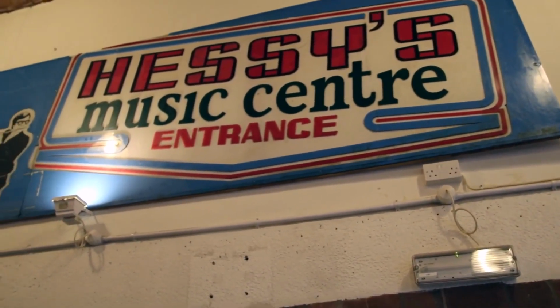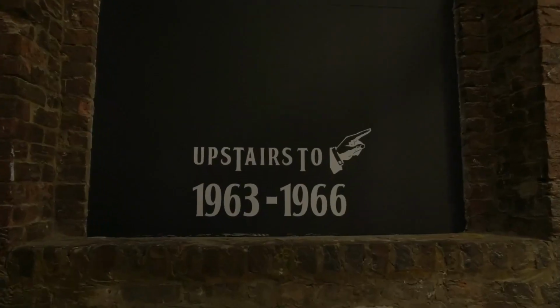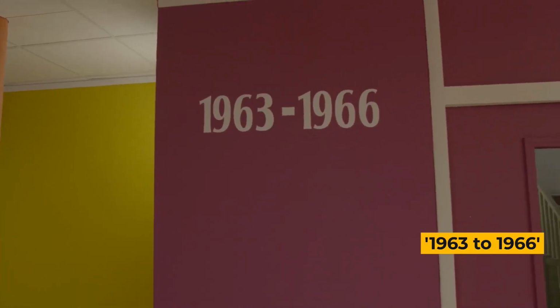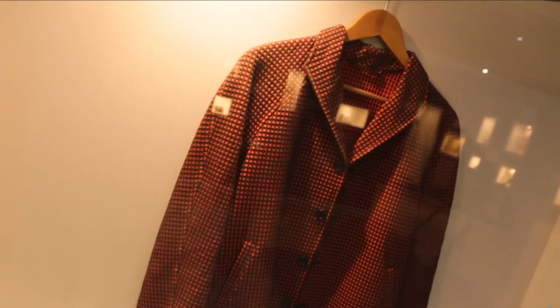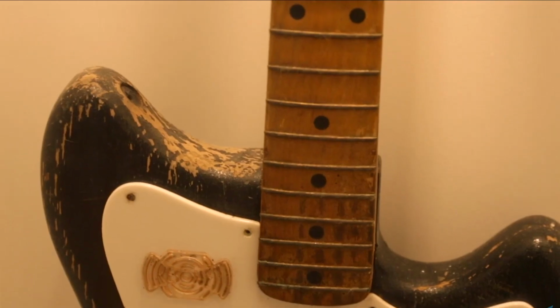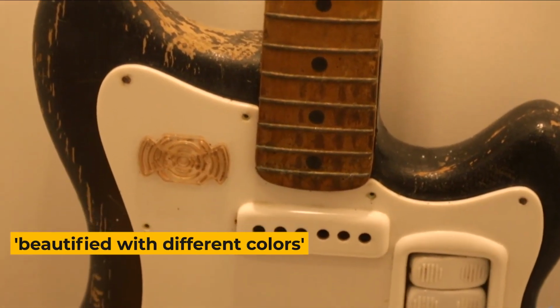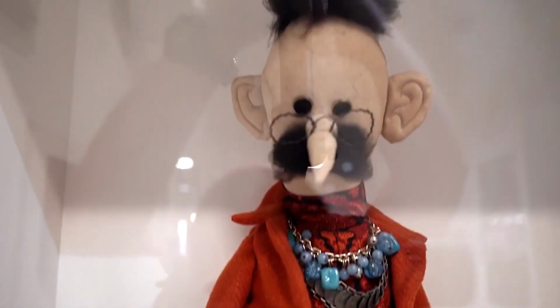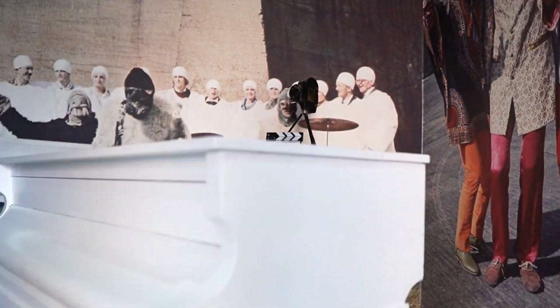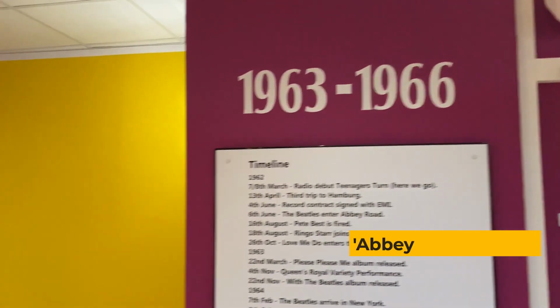Going up the staircase, we move into the museum's second floor. This second floor exhibits collections of the lives of the Beatles from the year 1963 to 1966. The collaboration of the second floor is quite different from the black and white color of the first floor. The second floor is decorated with different colors. It sees the Beatles truly becoming the Beatles we know about during the beginning of their fame, Beatlemania beginnings, and the Beatles recordings at Abbey Road Studios.